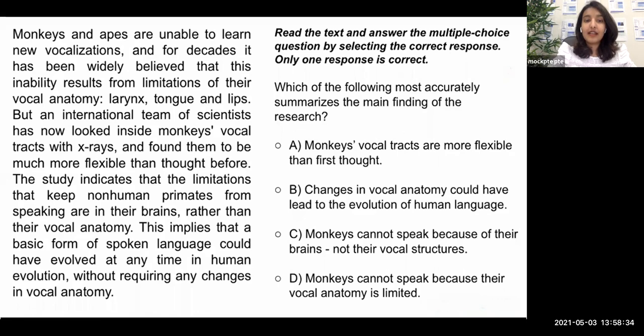And they're saying that the non-human primates are the monkeys, so the limitations which keep monkeys from speaking are in their brains rather than their vocal anatomy. Because initially we've already found out monkeys' vocal tracts are flexible and they are not able to speak any language because of their brain structure, not because of their vocal anatomy. So option C is actually more correct than option A. A is not wrong, but since they're asking for the main finding or the summary, option C is more accurate, because the passage clearly says the study indicates that, and that is also towards the end of the passage. So that is the final result of the study.